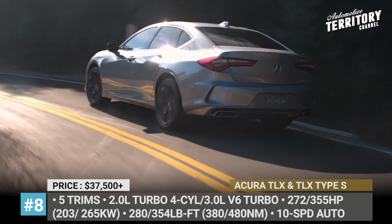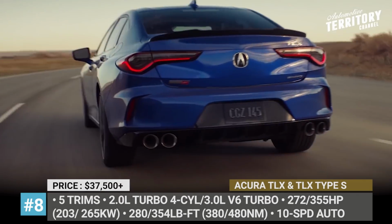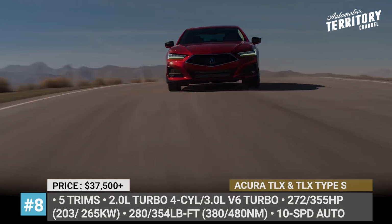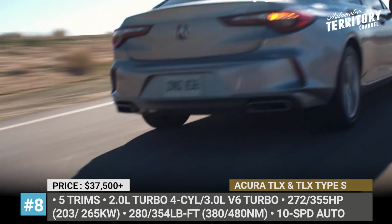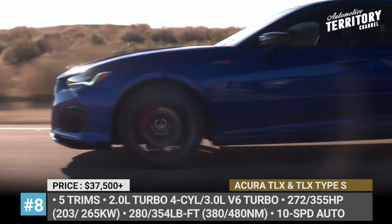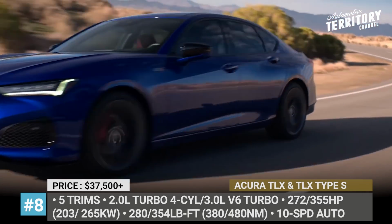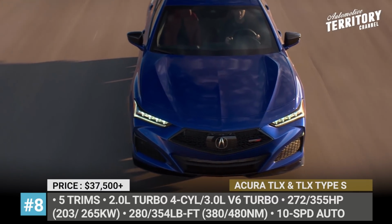The base models come powered by the fresh 2-liter turbo with 272 HP, while the Type S is propelled by the also turbocharged 3.0-liter V6, making 355 ponies and 354 pound-feet. Finally, Acura reworked the interior of the sedan, adding the latest Acura Link infotainment with 10.2-inch screen and a touchpad, a digital instrument cluster, and an optional head-up display.